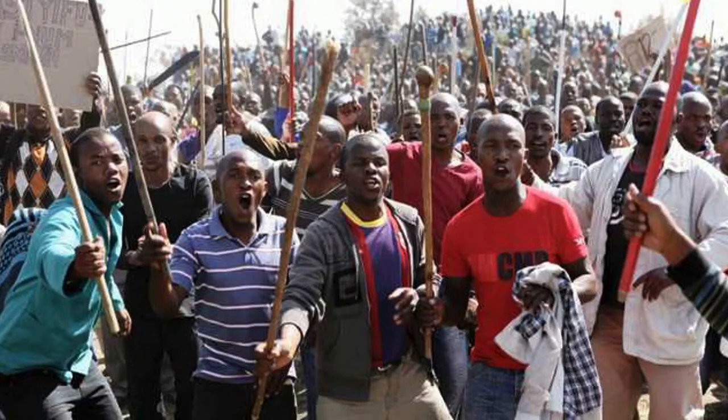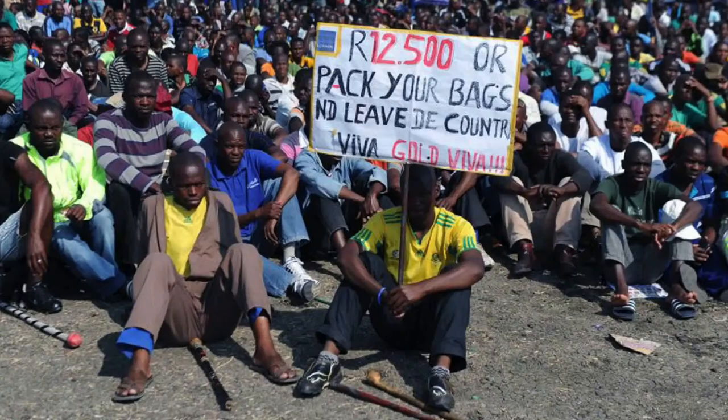Over here, 8 years earlier, miners gather on open land in their numbers, singing and chanting in protest. A postcard reads, 12,500 rand or pack your bags and leave the country, viva gold. Reminding us exactly what the protests were about. The miners of Marikana, just outside of Johannesburg, were protesting against the power of its owners, the stakeholders of Lonmin, with its headquarters in London. Miners protested their insufficient wages, an excessive difference between the compensation of mine managers and miners. Their demands were to be paid a monthly wage of 12,500 rand.